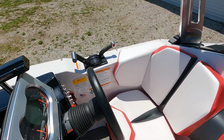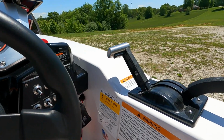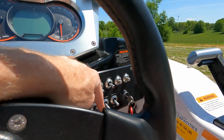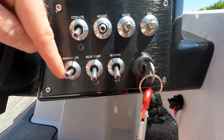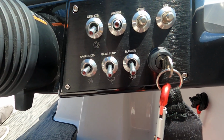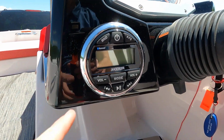So here at your driver's helm, got your shift and throttle controls right over here. You've got a courtesy light on board, functioning blower, and a bilge pump. There's your blower switch, your bilge pump, navigation lights, that's your anchor light, your running lights, and in the middle is your off position. We do have a tilt steering wheel, and here's that Kicker head unit.